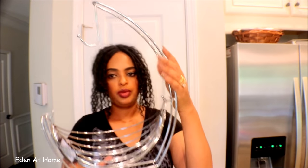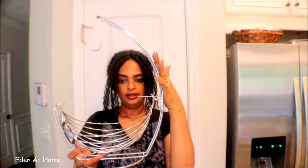And I got a fruit basket. It's cute with my house design, so I love it. I also got a measuring cup. It's two cups or 500 milligrams. In Europe, they use milligrams.